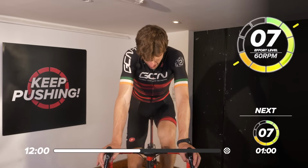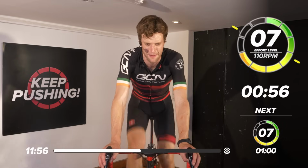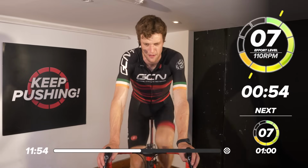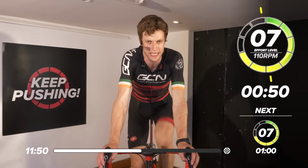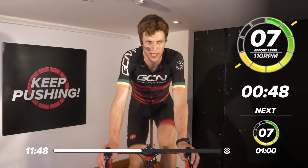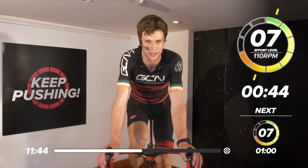And let's knock it down. High cadence now for a minute. And really spin it. That's it, Cammy, up to speed. Fast legs, straight into it. Try and keep your upper body still. Planted in the saddle. Really driving down.